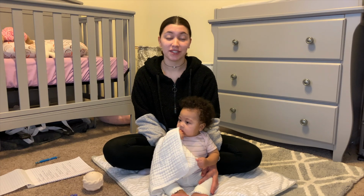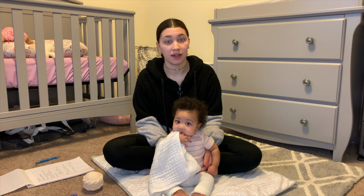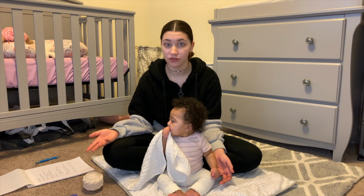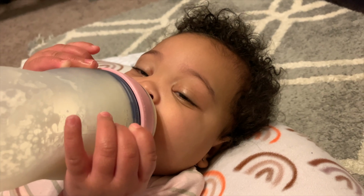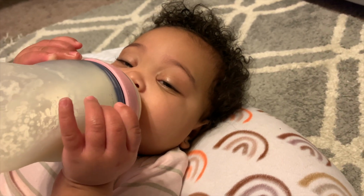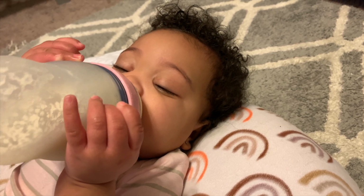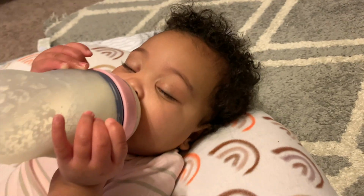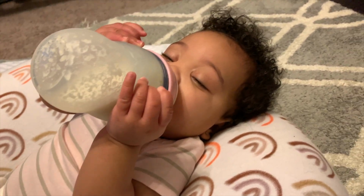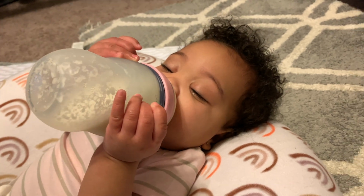Next, we're going to be talking about her self-help skills, and those are basically skills that she will use in everyday life to help herself. Around 3 months, we taught Alea how to hold her own bottle. Basically, all that we did to show her how to do this is place her hands on the bottle where they should go, and by doing it repetitively, she learned that that is where her hands go on her bottle and started holding it on her own. The other self-help skill is sleeping through the night, but I'll be doing a whole separate video on that.